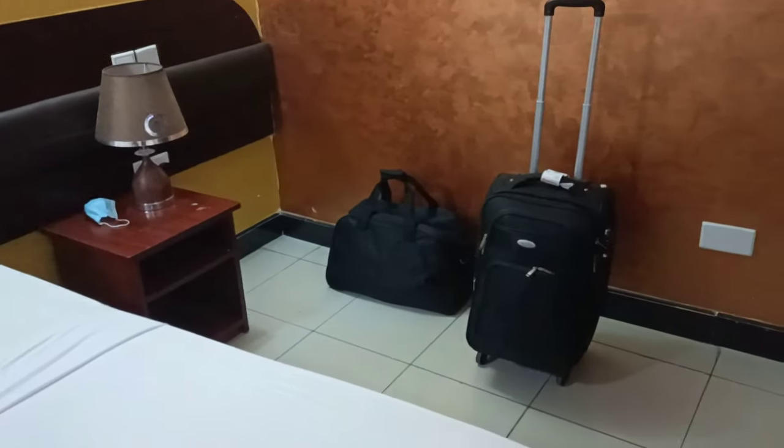Then on that side, we have the bedside table for this side. And then we have the luggage. Then we have a small, reasonable wardrobe over there. Let's see what is inside. So you have the hangers over there, then you can put your stuff there and you can put your suitcase down there.